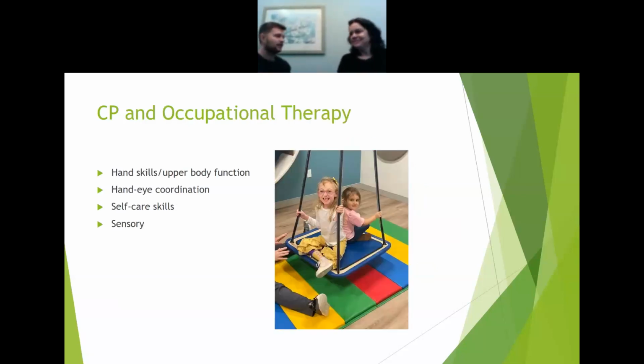It is. So Becki, you're the OT, you're the expert in the room on this. Tell us, what does OT work on with kiddos with CP? Well, like you said, even though you don't only work with legs, I don't only work on arms, but I kind of do.